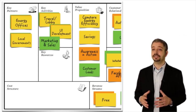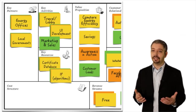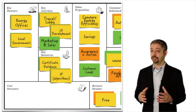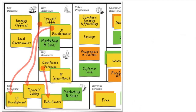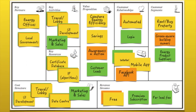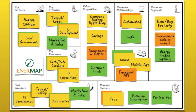Their key resources are the expanding certificate database and the intellectual property of the algorithms used for lead generation. Finally, the cost structure revolves around development, lobbying activities and travel, the data centers, and marketing and sales. So, there you have it, a fully fledged freemium business model where the free part of the business helps the company promote itself and the premium part allows it to stay afloat and hopefully become profitable.